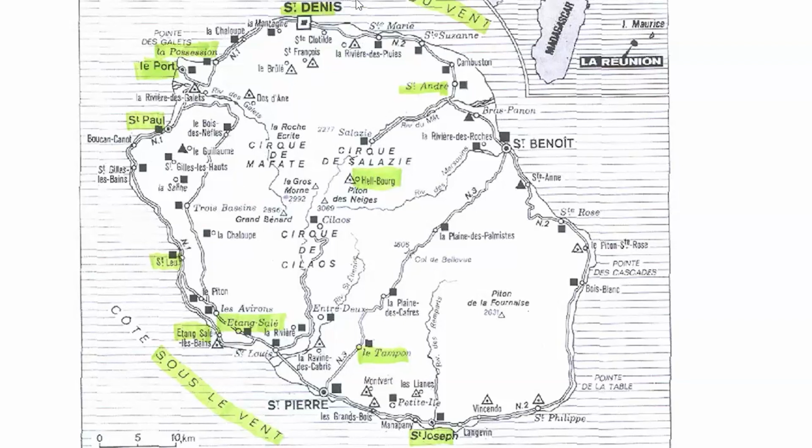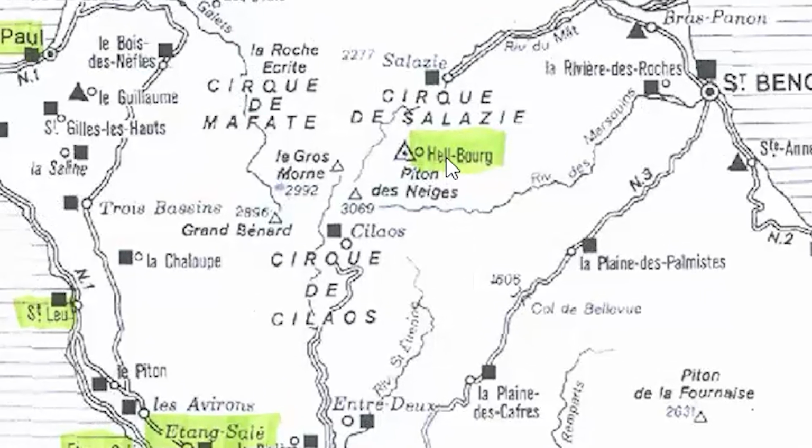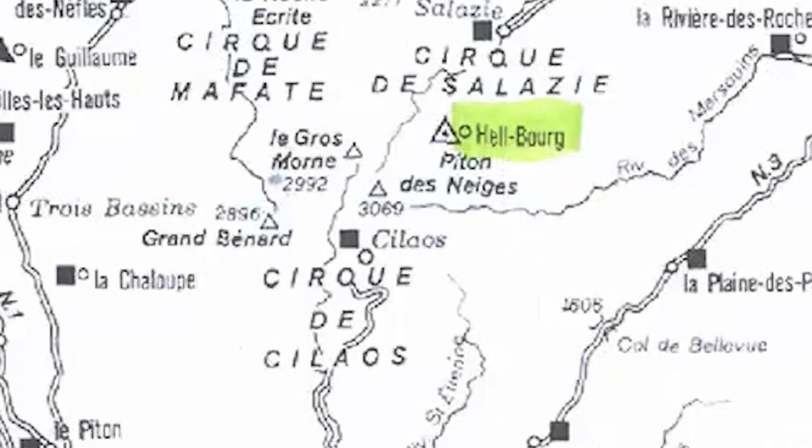And you also had a rail line, the windward line, Côte de Vent, ran from Saint-Denis to Saint-Benoît, and then a leeward line, Saint-Denis, all the way to Saint-Pierre, the capital. And most of the post offices are on the periphery of the island, with a few in the center, and I just call your attention to the one at Hellbourg.